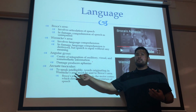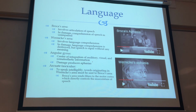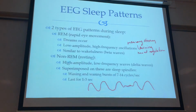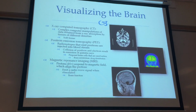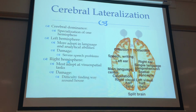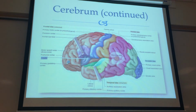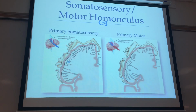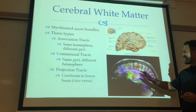So a lot of these pathways that we mentioned way earlier, if I can get back to it. Way back. I don't know how far back I have to go. But it was way too far. Getting there. I'm trying to skip that lobotomy video because I don't want to see it again.